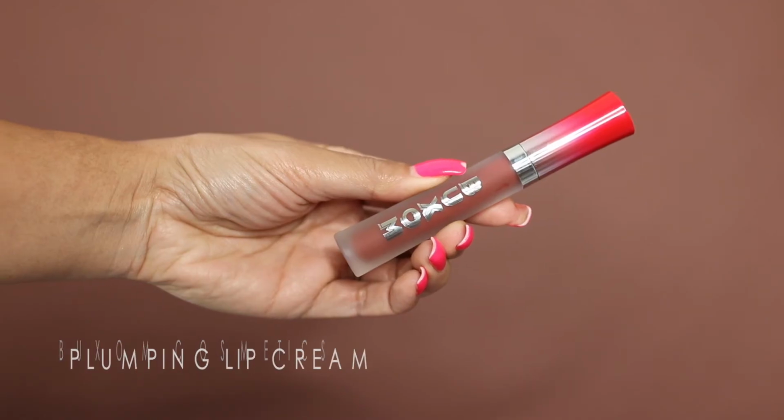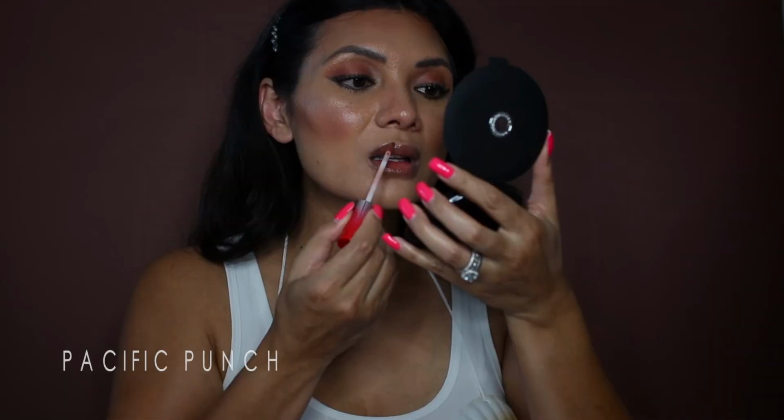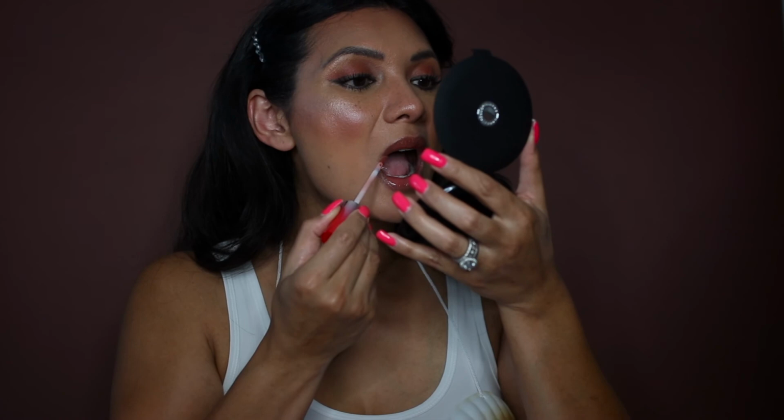I love this beautiful, sultry Island Vibes makeup, and I'm going to keep my lips simple. I'm going to use Buxom's Lip Balm. It's actually their full-on lip cream in the color Pacific Punch.